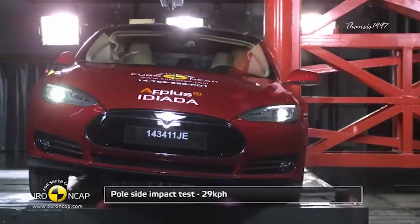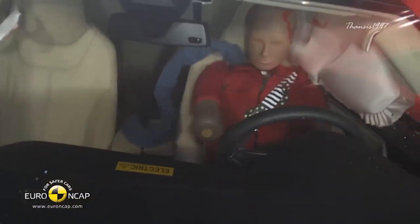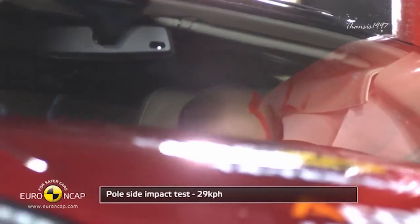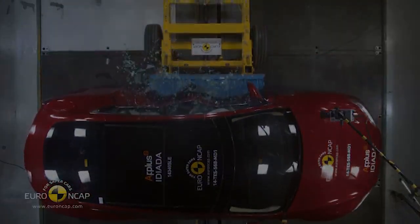On the side pole test, Model S did remarkably well thanks to the deep aluminum extrusions in the car's side rail to distribute force of impact to the entire car body, minimizing effect before the pole hit an occupant. The car had only a 5.7% rollover risk.